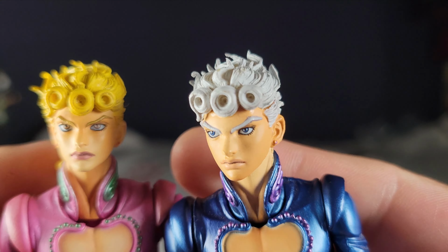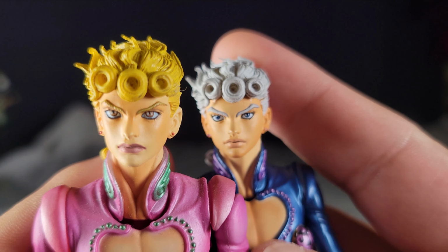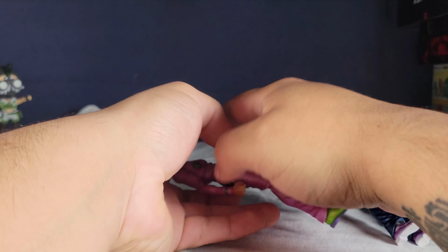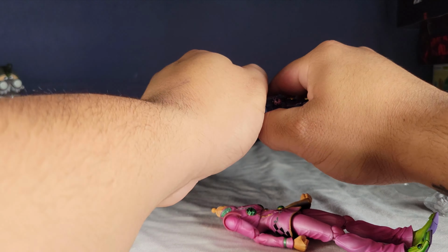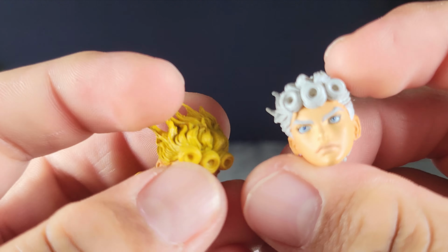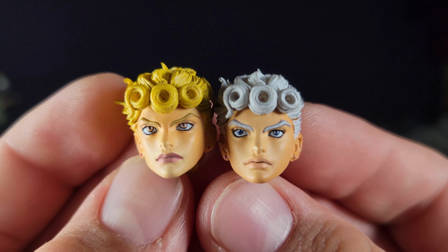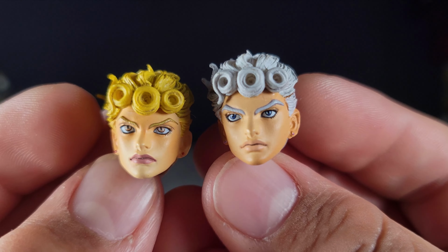Not much ab crunch. I feel like a lot of Medicos figures don't have a lot of ab crunch, but QC is a little bit better. Probably because back then they didn't really produce that much, so the toy manufacturers didn't have that much pressure.